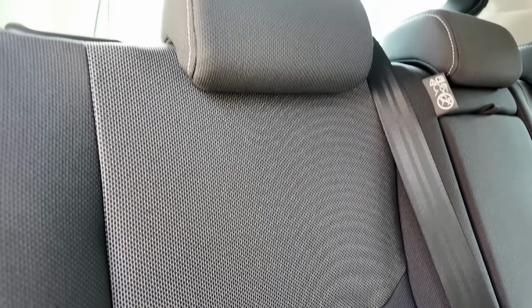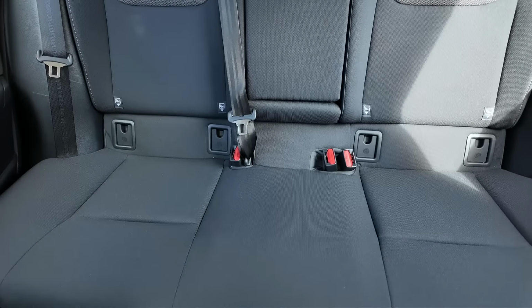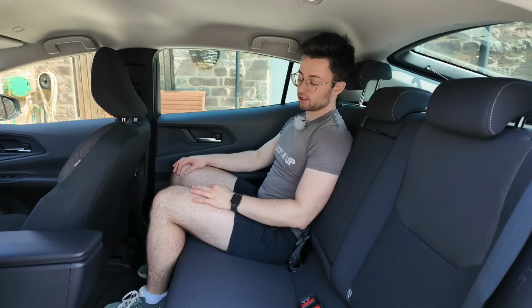The foam is good, quite cushioning, and it's relatively comfortable, and the middle seat is actually quite wide. It is slightly raised over the outer two, so put a shorter person in the middle, but 3 people shouldn't be too bad back here for comfort on short to medium journeys. There's not too much of a hump in the floor, and you do also have some extra practical touches.